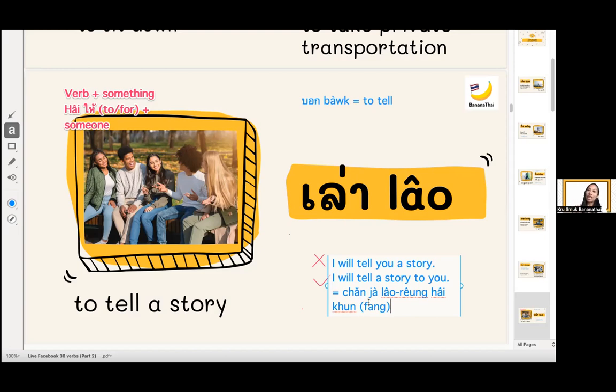This is something as an introduction for you. Of course, there are many things to learn about this. With Thai verbs, sometimes if you use the word hai, it also has to include a purpose of doing it. For you to listen. In English, you don't have to say, I will tell you a story to listen. I mean, you listen anyway if I tell a story, right? But in Thai, as an introduction for you, this exists. This thing exists in order to speak naturally. You can note this down later and continue with the courses with my lessons later. But this is an introduction. Fang in this case means to listen.